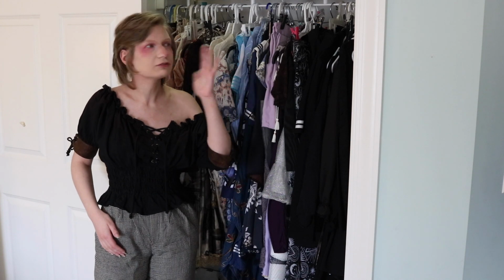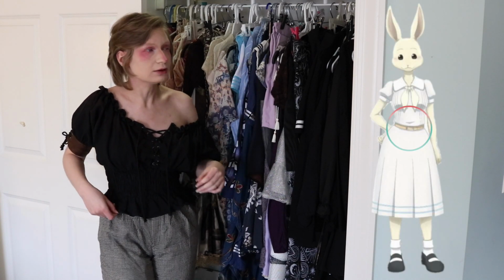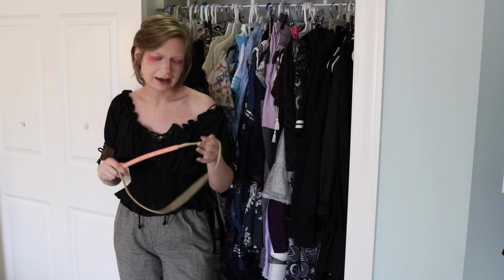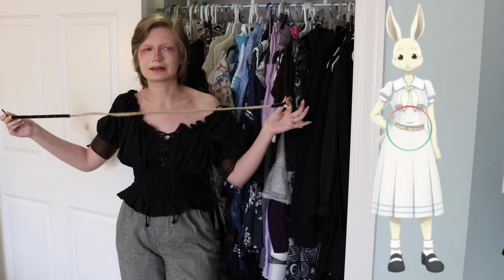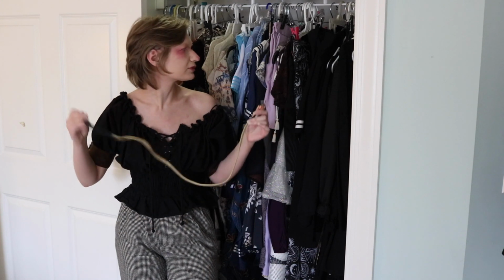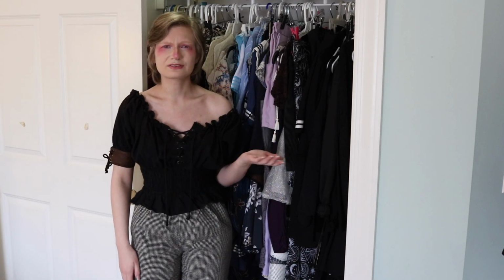Sorry, I looked off to the side. I know she has a little belt and I see a belt that might work. Whoop. Yeah, it has pink on it and her belt is tan. This is as close as I'm gonna get to tan. So you know what, I'm gonna put this off to the side. We'll see about that. So that's stuff in my normal closet and I think that's all I can do here for now.